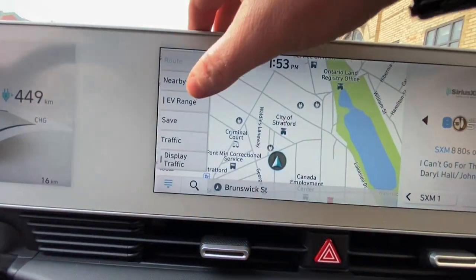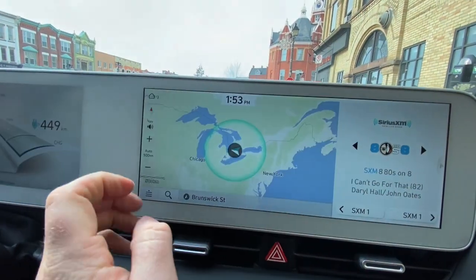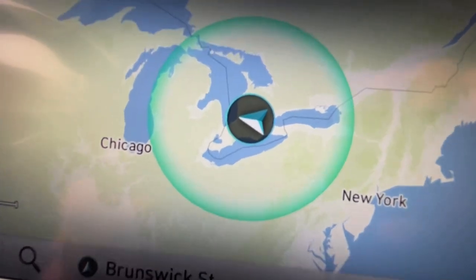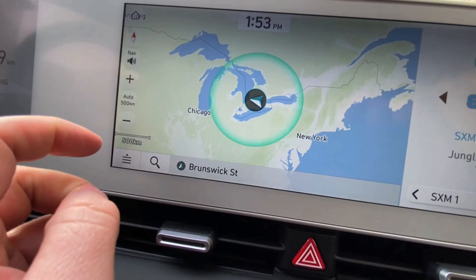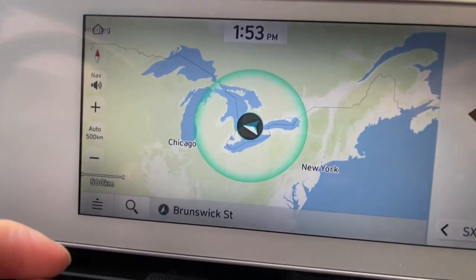All right, EV range. Oh, it changed. I don't know what to do. EV range. That's how far we can go. Almost to Chicago. It's not bad. Can make her up to Muskoka. This is where we live, right in between the Great Lakes, if anyone's wondering.